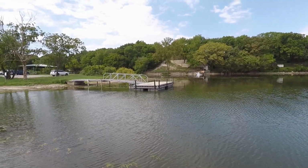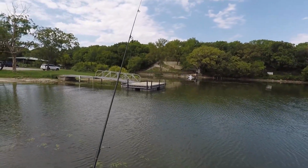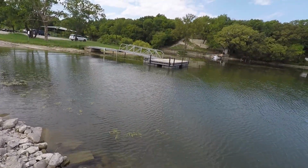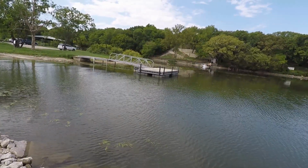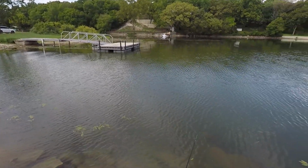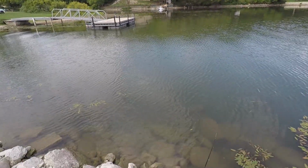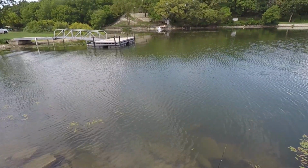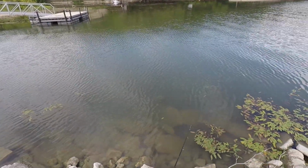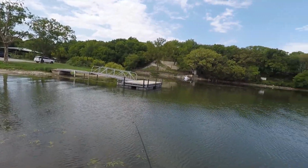All right, we're gonna try off this dock over here. I've had some really good luck catching fish in here before, in this little shallow pocket. So hopefully we'll get something. There is a bit of cabbage I gotta navigate through. And some rocks, but if I can do that, we're good.